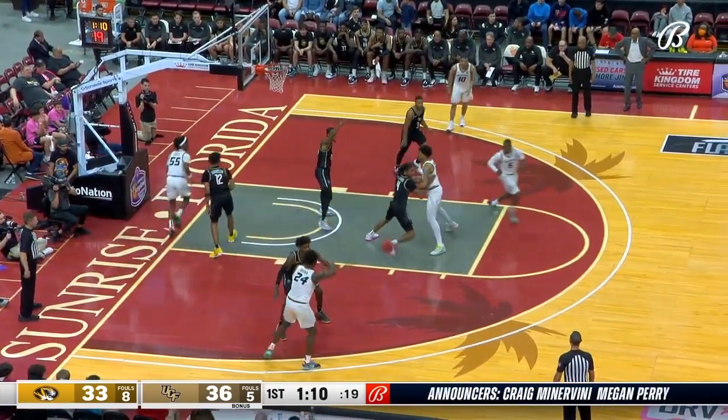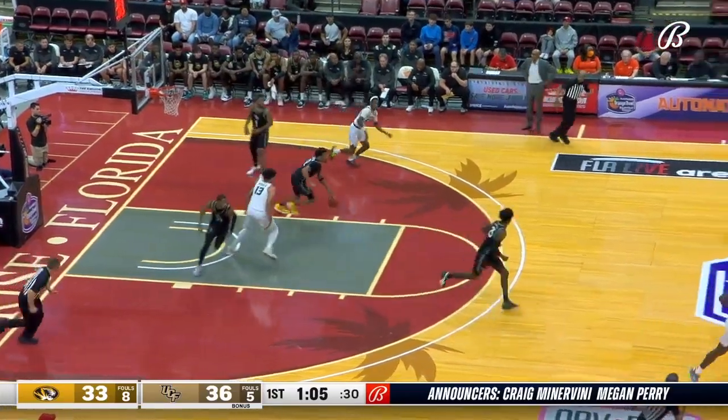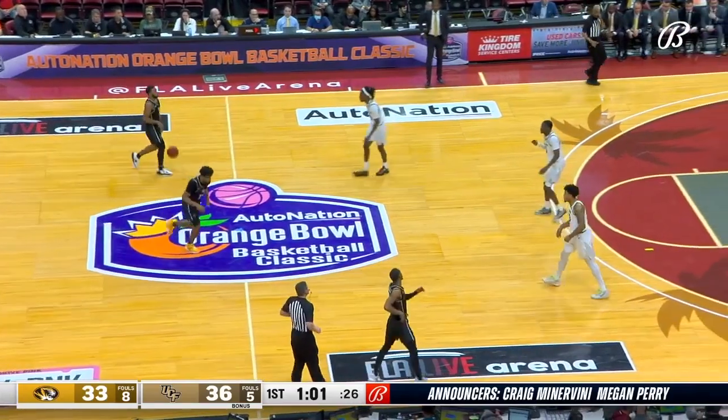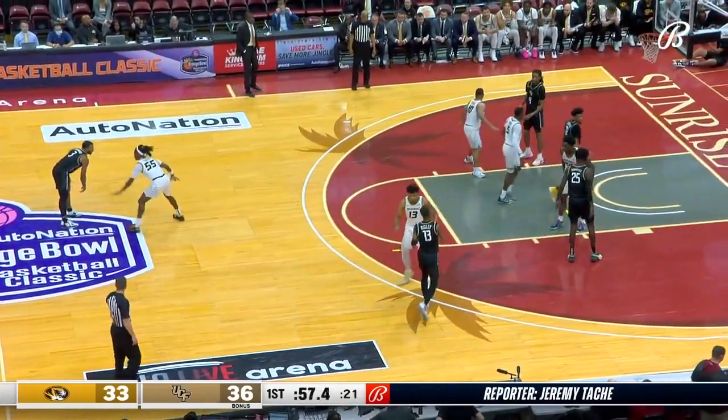Another Parker, Colorado. Here's Hodge off the mark. Three-point lead for the Knights. A minute to go here in the first half of the Orange Bowl Basketball Classic.